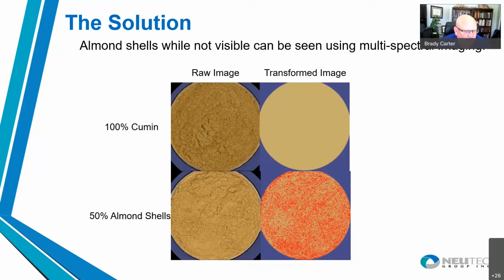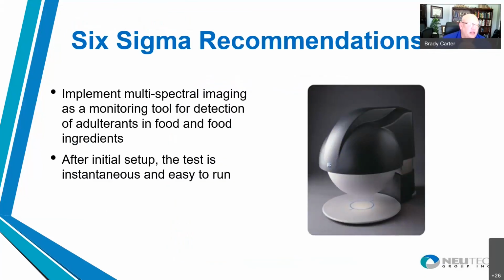And so this gives the opportunity for these companies to implement this multispectral imaging as a way to monitor for adulteration using a test that's very easy to run and is almost instantaneous, non-destructive as well. So there's no destruction of the expensive spice to check for this purity. So this is a way for these companies to meet FSMA guidelines and requirements, but at the same time save themselves a lot of money by not taking ingredients or spice ingredients that have been adulterated.